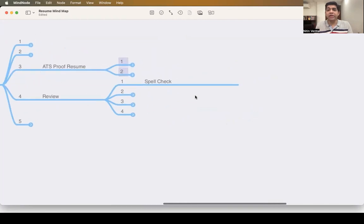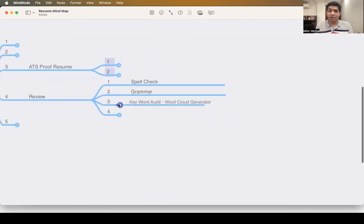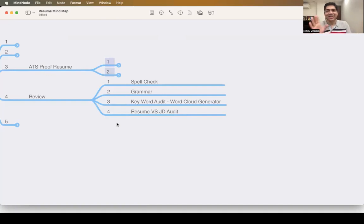Then review. Review your resume: spell check, grammar, keyword audit, and JD match. So please review your resume once it is built, before you send it, right? Just hold, check whether the information is right or not, and only then send it.